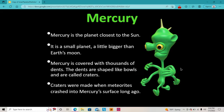So some facts about Mercury are Mercury is the planet closest to the Sun. It is a small planet, a little bigger than Earth's moon. Mercury is covered with thousands of dents. The dents are shaped like bells and are called craters.